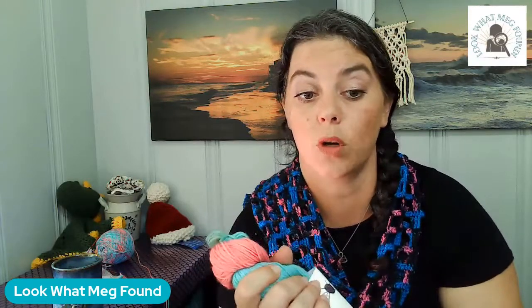And it feels really good. A lot of people tell me they're leery of buying the superwash merino yarns because they don't know how it's going to feel after they're done working with it. It's awesome.